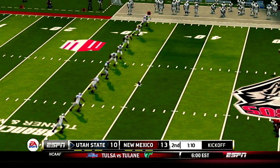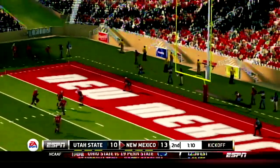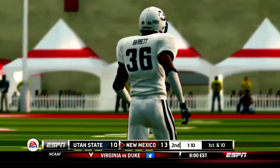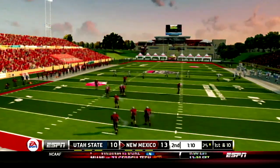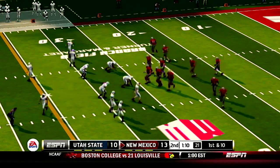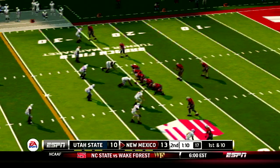Coker gets set to kick this one away. Nice kick, plenty of distance. And they can forget about returning this one. In a game that's this close, you can't afford to waste possessions. New Mexico holds a field goal lead.